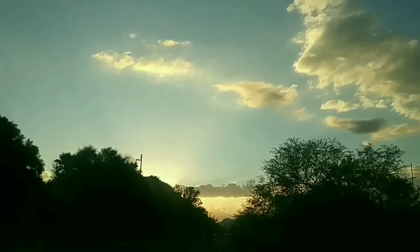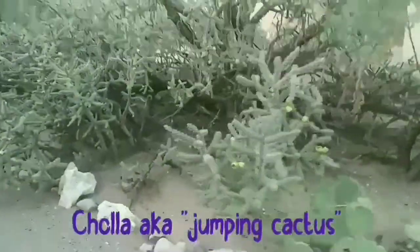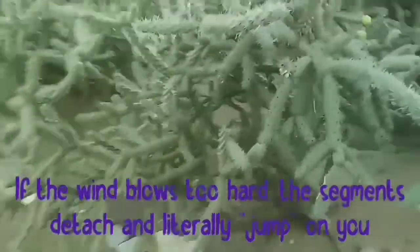I'm gonna look at a couple of potential stealth camp spots that I've been thinking about in the Arroyo, which is a dry wash. Look at that sunset, pretty cool. Look at all these cactus. I wouldn't want all that in my yard.